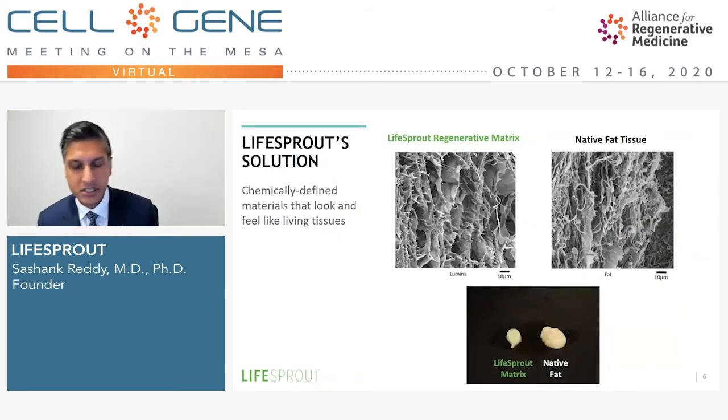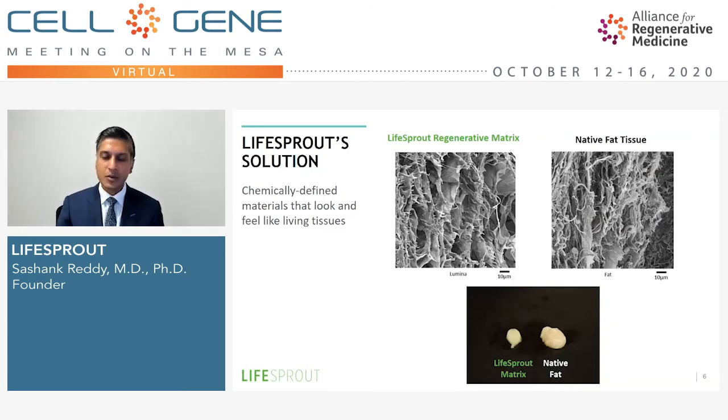Now, when I say it looks and performs like living tissue, some of that is illustrated on this slide. What we're showing you in the upper panels are scanning electron micrographs of our regenerative matrix. That's the term we've given to our platform technology, compared to an electron micrograph of native fat tissue. And I think the architectural similarities between these two are striking and readily apparent. And this is despite the fact that the regenerative matrix is completely synthetic and chemically defined. We know exactly what's going in there. It's the product of engineered synthetic chemistry. There are no cell or animal-derived materials as part of the regenerative matrix.